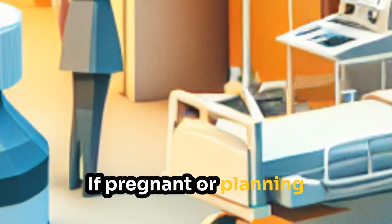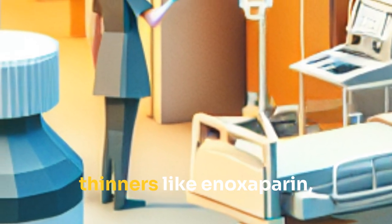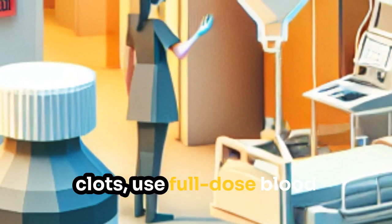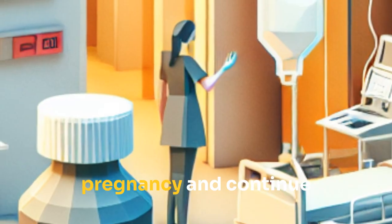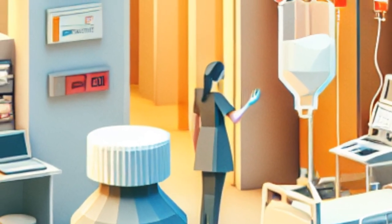If pregnant or planning to become pregnant, start low-dose aspirin, add low-dose blood thinners like enoxaparin, and if there's a history of clots, use full-dose blood thinners and aspirin. Monitor the baby closely throughout pregnancy and continue blood thinners for 6 weeks after delivery.